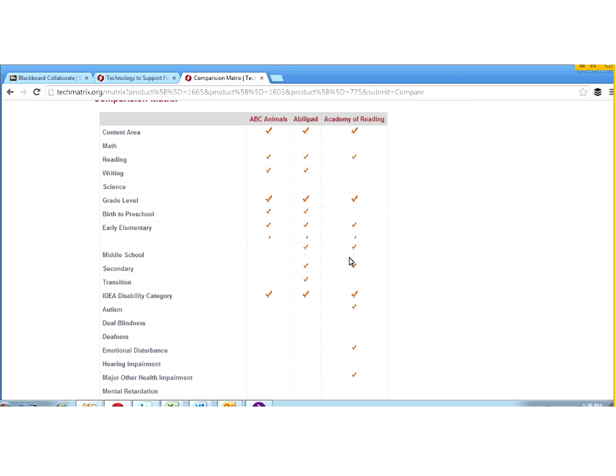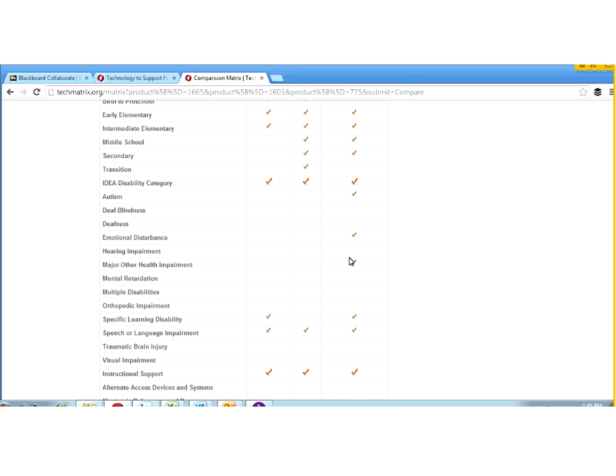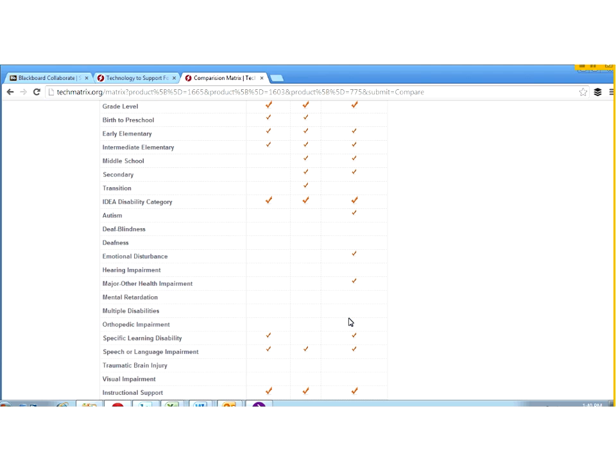Going down, you can see that the Academy of Reading tool is the one that offers specific speech or learning impairment supports, and that they offer instructional supports. So if you were to click on one of the X's there, the checks, what that allows you to do is to get more information about the particular tool.